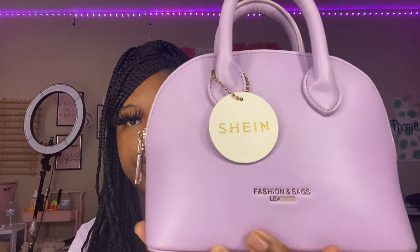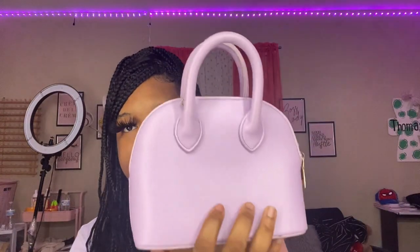My next purse is this light purple satchel bag. I think that's what these kinds of purses are called, satchel bags. It was super cute. Like I said, I'm trying to get into more girly things. On the front, it just says fashion bags and leather, then it comes with the little Shein tag. This is what the inside looks like, and it has pretty good spacing. It also comes with a strap, so you can wear it as a crossbody, but I just like to wear it like this. This purse is super cute and girly, and it's very good quality. It's not flimsy at all. You can bend it, but it's not flimsy to the point where it doesn't stand up on the arm, because it does.